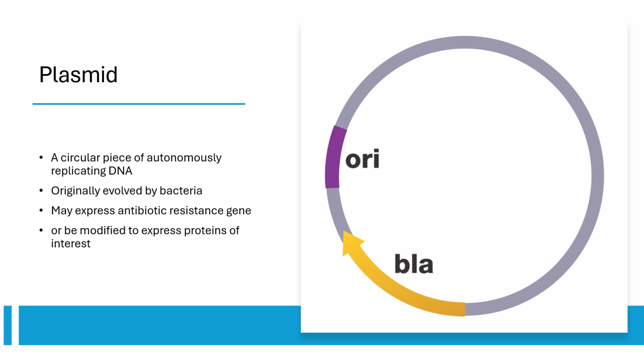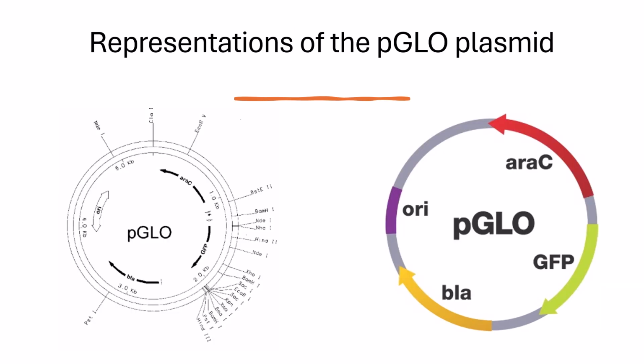So again, a plasmid is just a circular piece of DNA that we find in bacteria originally, autonomously replicating, so it will maintain itself because it has an origin of replication. And then more often than not, there's some gene on that plasmid that is advantageous for the bacteria that is harboring it. In many cases, these are antibiotic resistance genes. pGLO specifically, the construct has our origin of replication, araC, GFP, and the beta-lactamase gene.